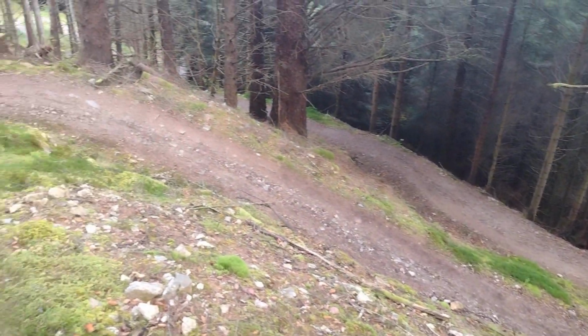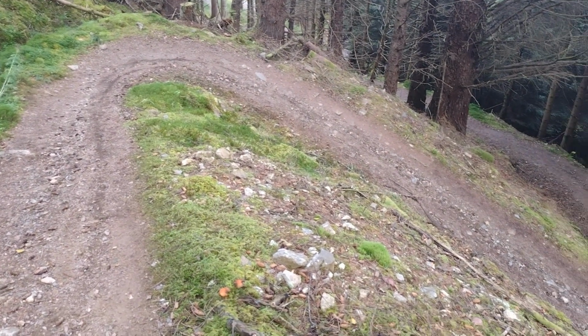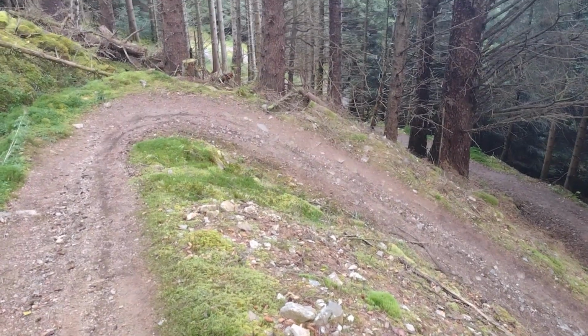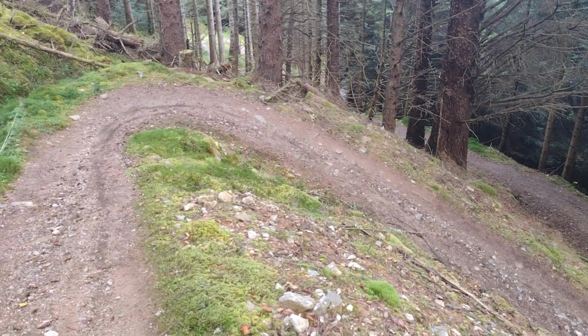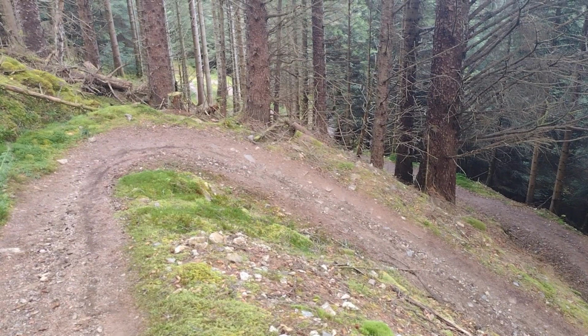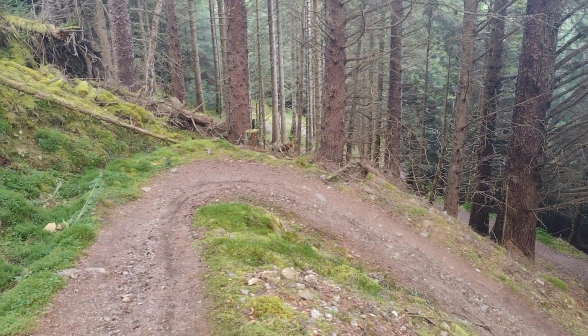So now I'm coming down the section of the high route. It's pretty steep in places, so just have to take it slow and careful. Not feeling too great as well. It's been something I ate down in Fort Augustus, so gosh, this is hard, extremely hard, but we're still here, we're still on it, and we'll see how far we can get.